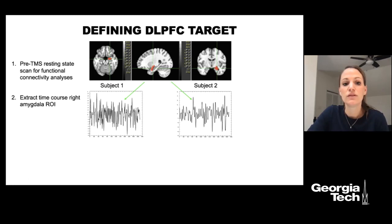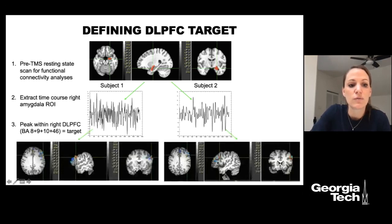And then we'll correlate this time course with the whole brain, but look at the right DLPFC ROI, and within that ROI, find the peak, basically. So basically, finding the peak area within the DLPFC that is most strongly functionally connected with the right amygdala. And that will be used to target for a TMS session.